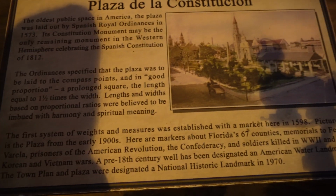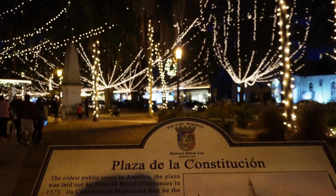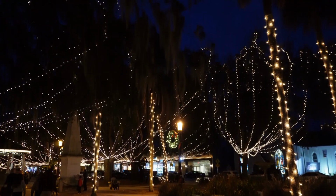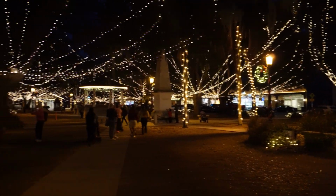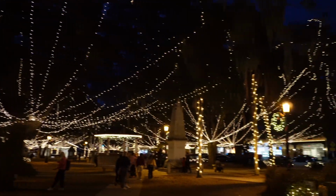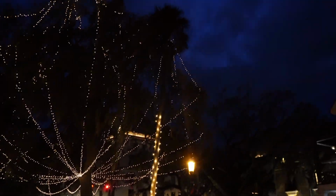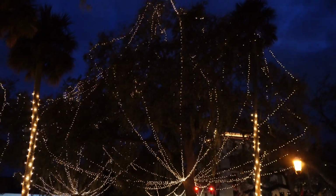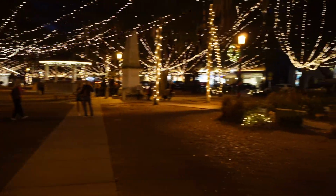Here are the markers about Florida's 67 counties, memorials to Felix Varela, prisoners of the American Revolution, the Confederacy, and soldiers killed in World War II and the Korean and Vietnam Wars. A pre-18th century well has been designated an American water landmark. Town plan and plaza were designated a National Historic Landmark in 1970. Awesome.